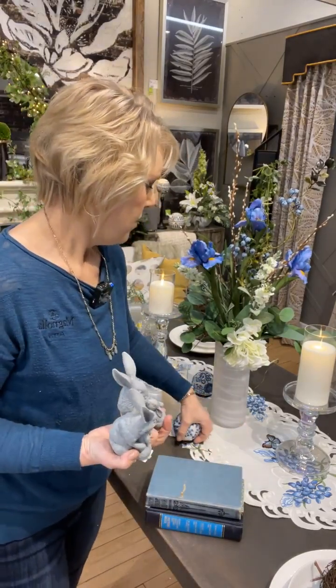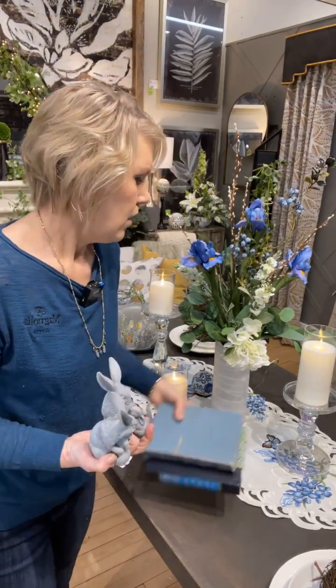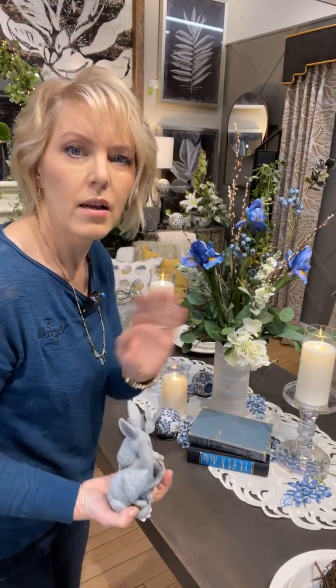Question from Kim, are the candles white or cream? I would call them cream. I would call them cream to ivory. How about that? Hi, Carrie.